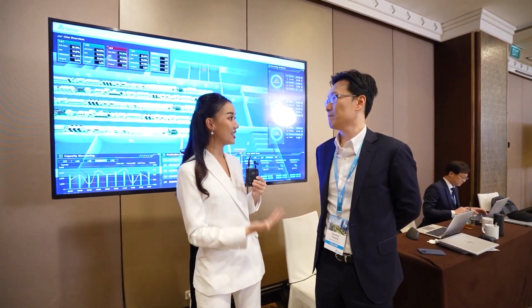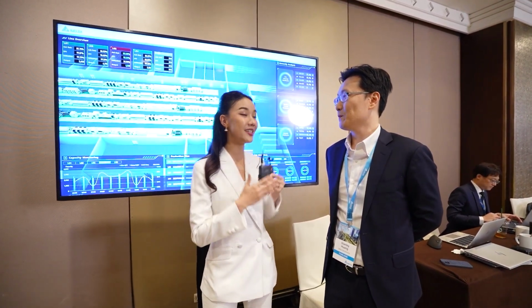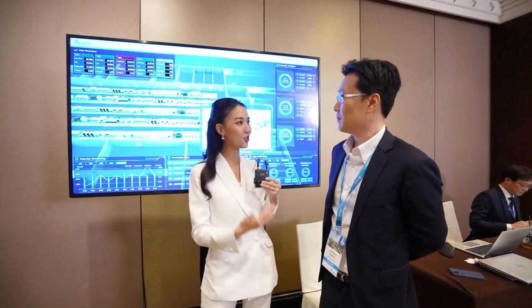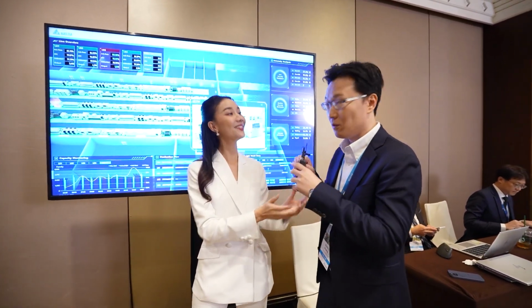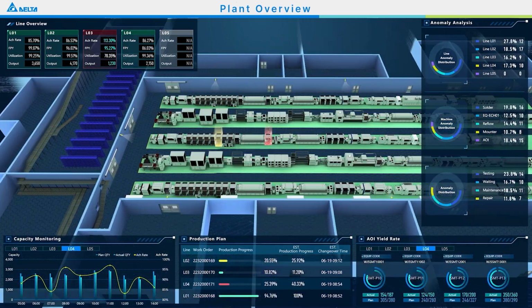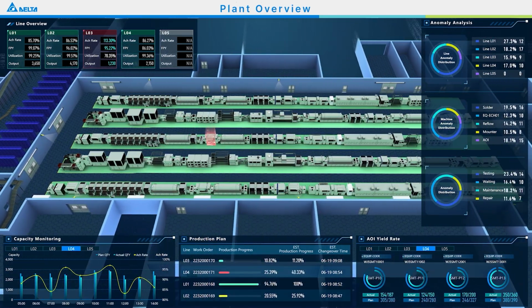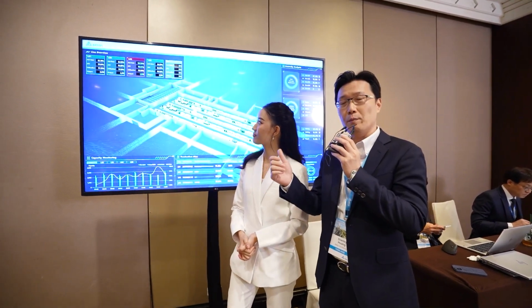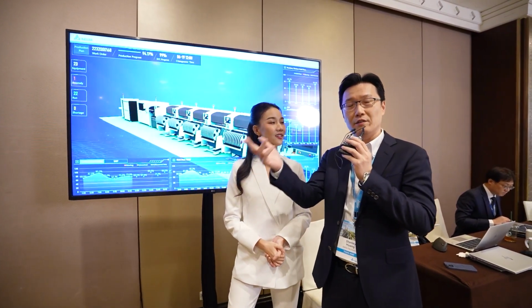Stanley at this Industrial Automation Smart Factory Solutions. So can you tell us what's the highlight, what's special about this? All right, thank you. So this is our Smart Factory Solution to show us all the layout of the Smart Factories. So we collect the information, all the parameters from the OT level, and use our edge computing technology to bring them from the OT level to the IT level.